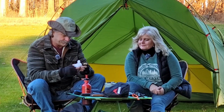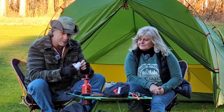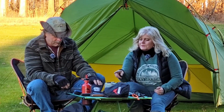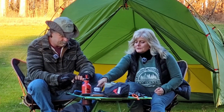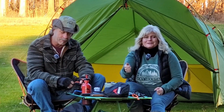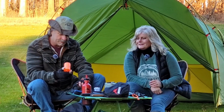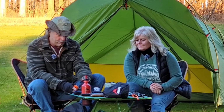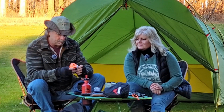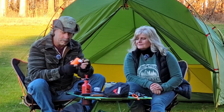They are USB rechargeable, so built-in lithium battery. And I don't know how long they're going to last, but they've gotten us through this season, and we've been really happy with them. You can inflate and deflate, and then also use it as a fire bellows. Yeah, you can use it for starting your fire to give it a little extra air if you need it. So mine is a little bit bigger, and here's one of the attachments that goes on there, and that's for inflating.